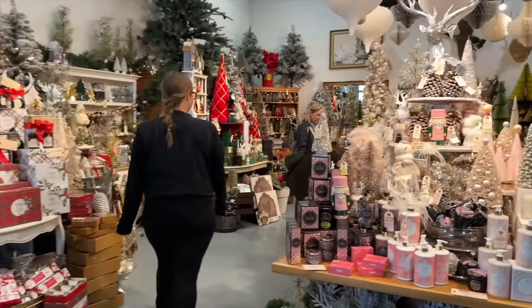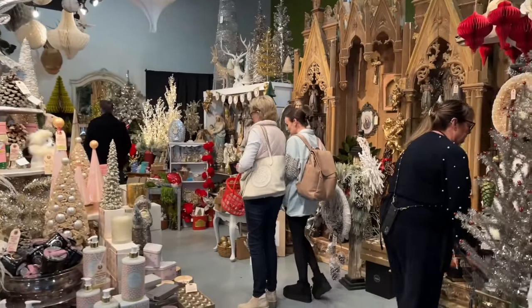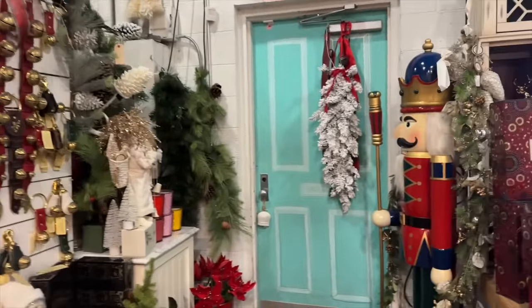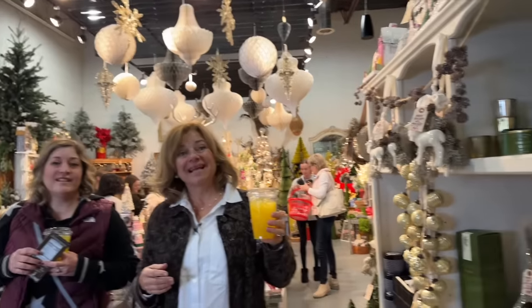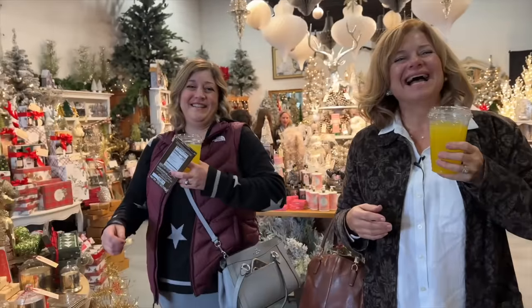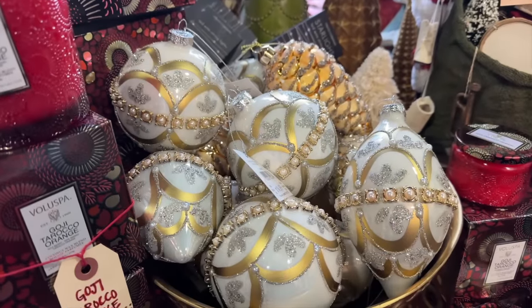Look at how beautiful it is in here. Oh, it smells good in here. It's so pretty, you guys. Beautiful. Look at the big old nutcracker. Aaron would want that. I'm so gonna get these one day when I have my big draft horse. I'm gonna get some big bells. Get them now. I have them hanging on my doors. Why wait? Oh, I have a couple of these ornaments and I love them.